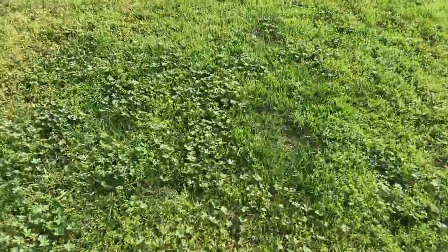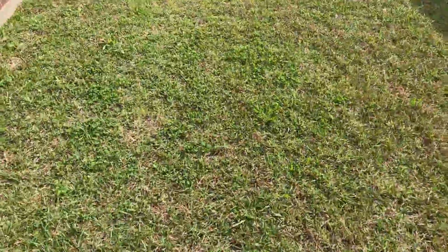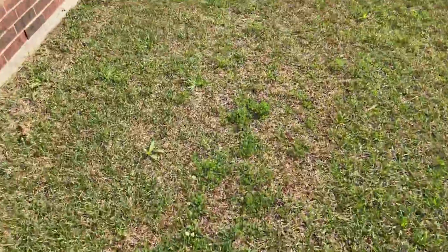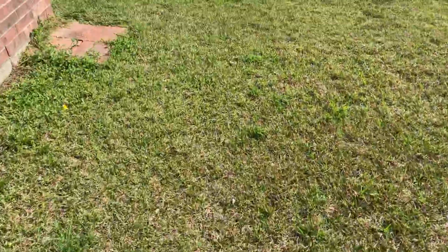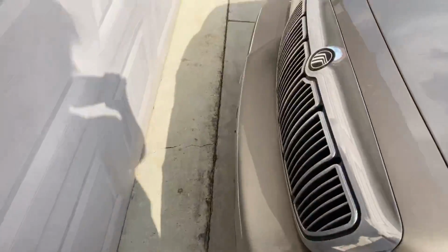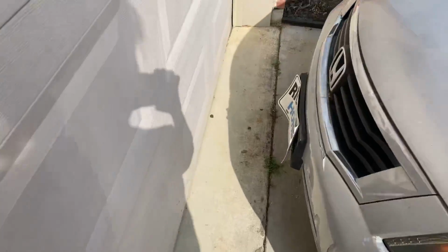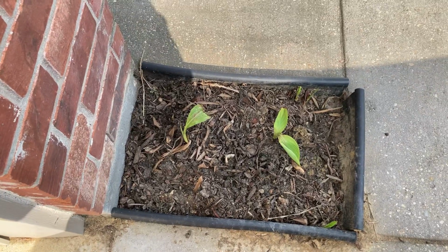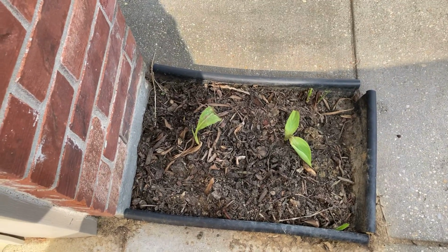Now, I'm going to walk and leave it down. I'll talk to you. But I'm going to walk to the front and show you what I did in the flower bed. I had 3 bushes that were in the flower bed when I bought the house that I had to get out because after the freeze they were dead. Let me walk through here. There are the 2 canna lilies I've managed to save and put back in the ground.